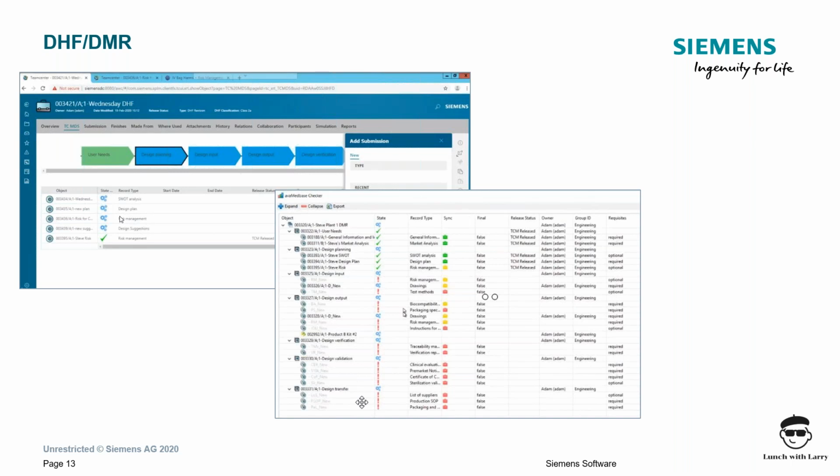And then also the device master record, which is really the recipe. How is it that we build the design? What are the work instructions? What's the bill of materials? How do we track what it was that was used, the recipe that was used to construct the product at any point in time? And of course, we also have the device history record, which is how did we build it historically, which we'll get to when we get to the manufacturing piece.